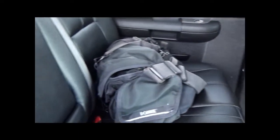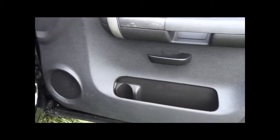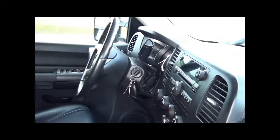Comes with the books. It's a non-smoking interior. On the windows, still under warranty. Starts with the drivetrain. See, the carpet's clean. Upholstery's in good shape.